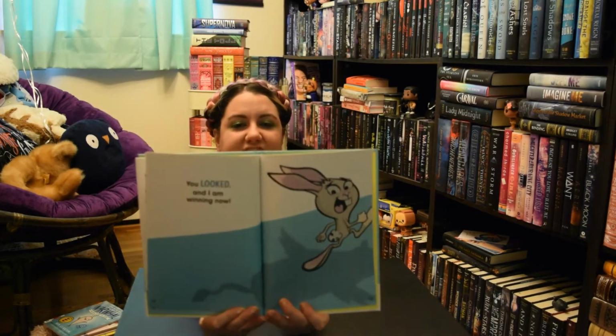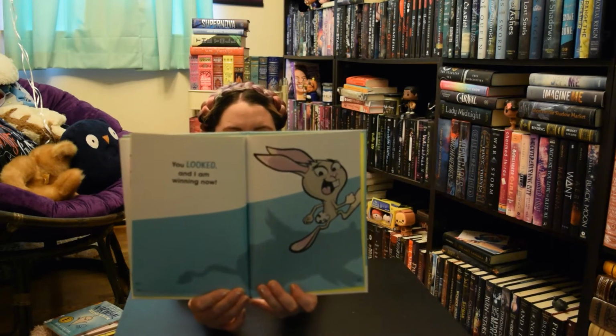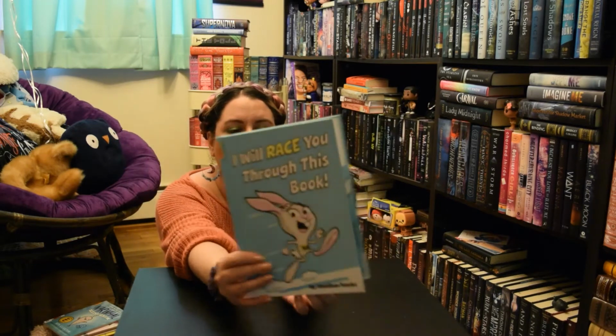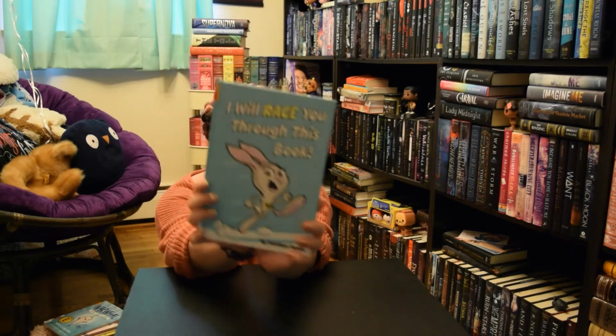It's an interactive book and it's so much fun. It's one you could read over and over again. All right, so that is I Will Race You Through This Book.